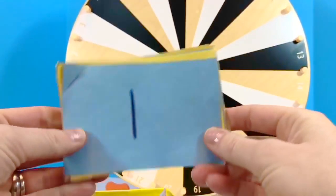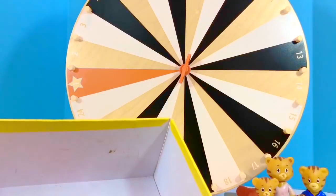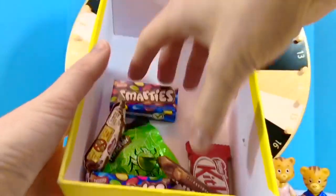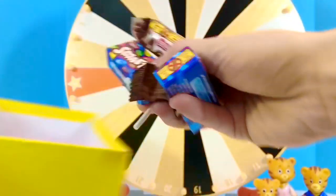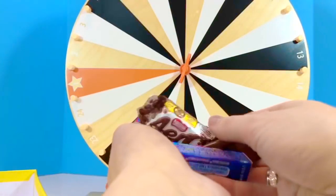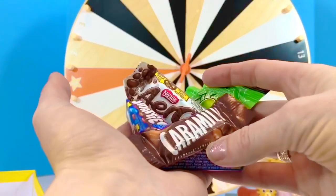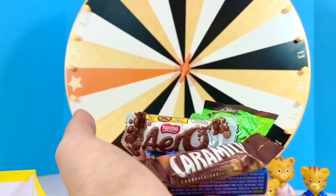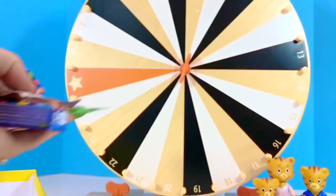Here are the little cards numbered 1 to 23. Although if you land on the black, you miss a turn. But if you land on a prize, you get to pick a little treat from Tiny Treasure's mini Halloween candy. And yes, we still have lots of Halloween candy because the rule in our house is too much sweets at once isn't good for you. So it's just a special treat once in a while.